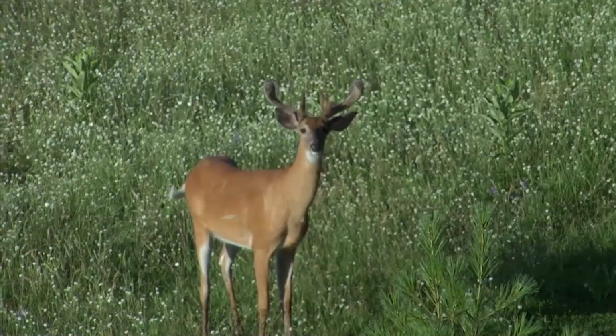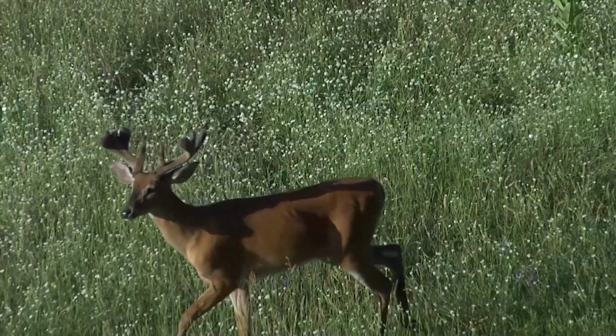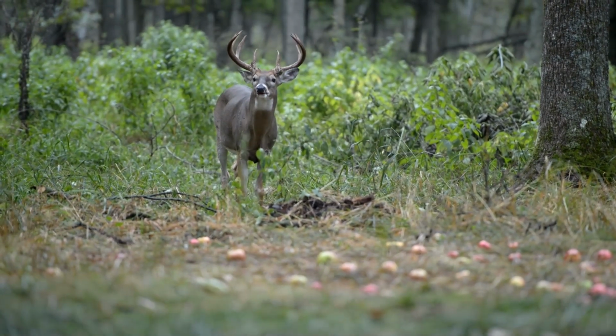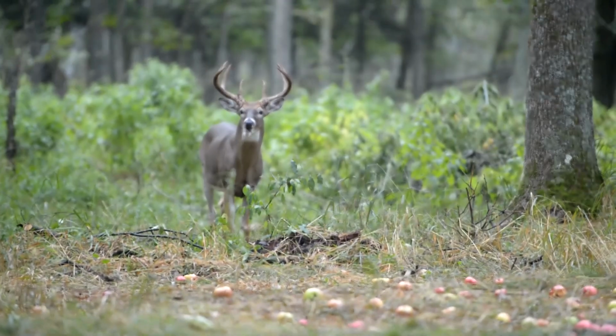Then you get to summer where they're really going to be able to pack on the weight, both skeletally and then manifest that in their antlers. By the time they get to fall, they're going to be in optimal shape and you're going to see those antlers in their peak condition.